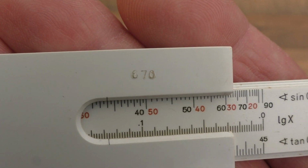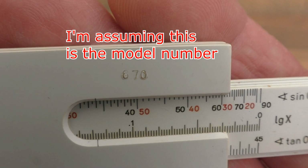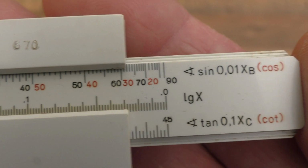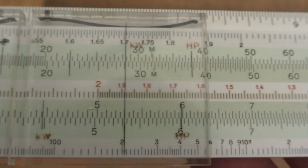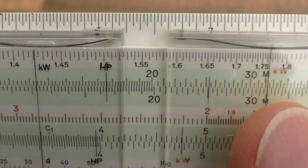Does it say where it's made on here? It doesn't say where it's made, but you've got a little number 676 or 670. We've got all this lot going on here. Don't know what that means. It means something to somebody though. Doesn't say where it was made, but it seems to be a fairly good quality item, I have to say. Little springs on the cursors there.